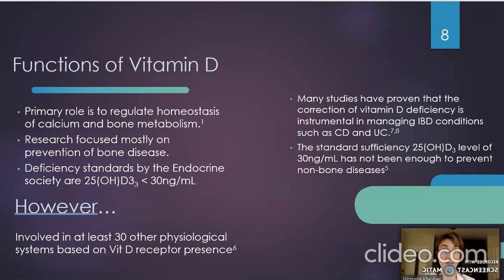So vitamin D functions, most people are aware that the primary role is to regulate homeostasis of calcium and ultimately affect bone metabolism. Thus, research in terms of vitamin D and establishing sufficiency levels mostly deals with bone disease. So the standards defined by the Endocrine Society are, this is plasma vitamin D levels, to be under 30 nanograms per milliliter. However, vitamin D is involved in at least 30 other physiological systems based on studies which found vitamin D receptors in many different kinds of tissues that have nothing to do with bones.